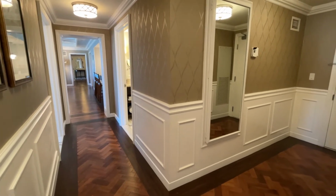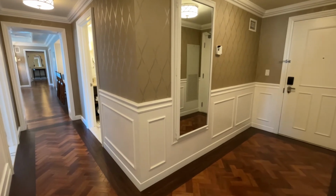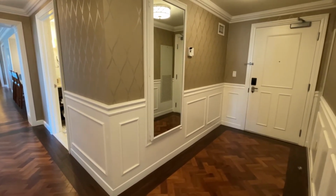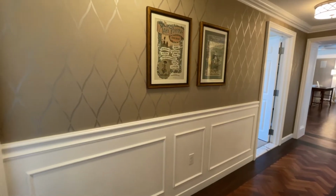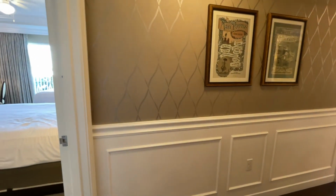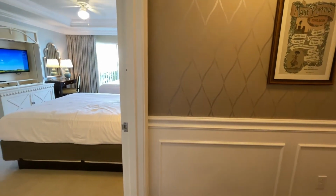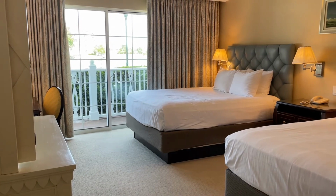Now, you'll notice because this is a 3-bedroom, there is a secondary entrance for guests sleeping on this side of the unit, so you can come in and go out of this room without disturbing anybody that might be on the other side of the villa. So coming down the hallway, you've got your 3rd bedroom, which is going to have an ensuite attached bathroom. It's going to have the same balcony access as the other bedroom as well.